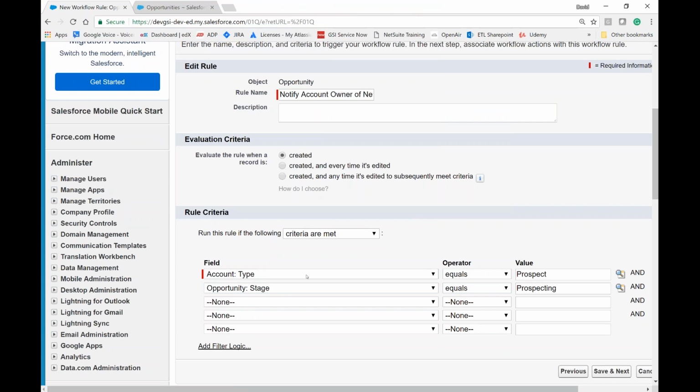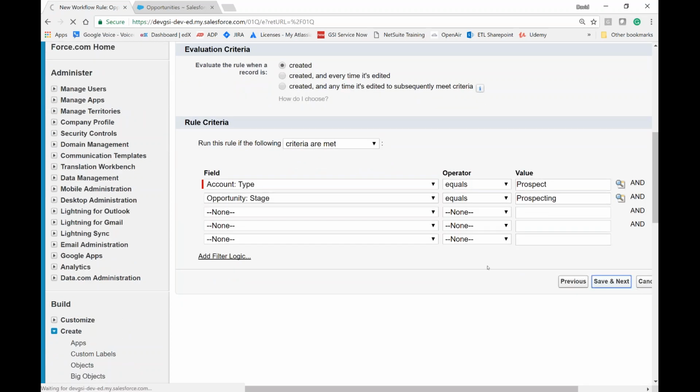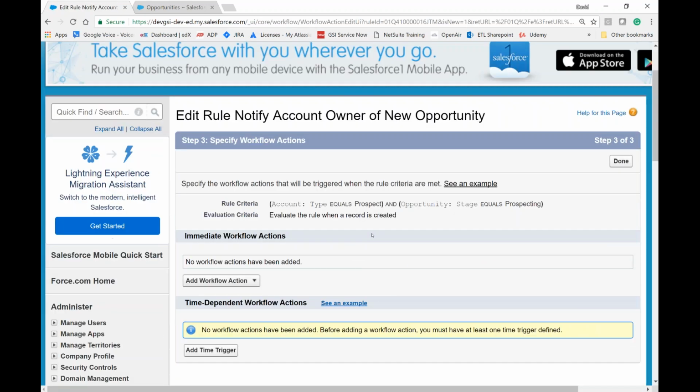So again, here are the rules. This rule, account type equals prospect, and opportunity stage equals prospecting. We want this rule to fire. So let's hit save and next. And that's set up the basis for what will trigger this rule.